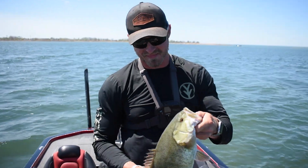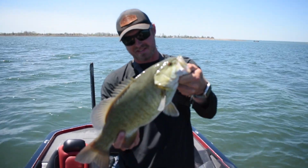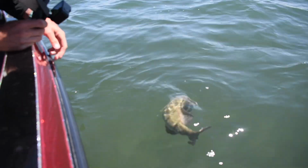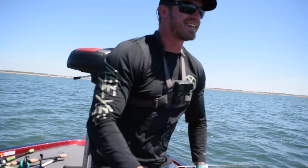Me and Dylan, we've been putting in some work. We've been out here probably 4 or 5 hours at least, and this is the best one of the day, so we're gonna snap a couple pictures real quick and get them back in the water. Oh, so pretty. All right, we're only gonna get bigger from here. Let's freaking go.